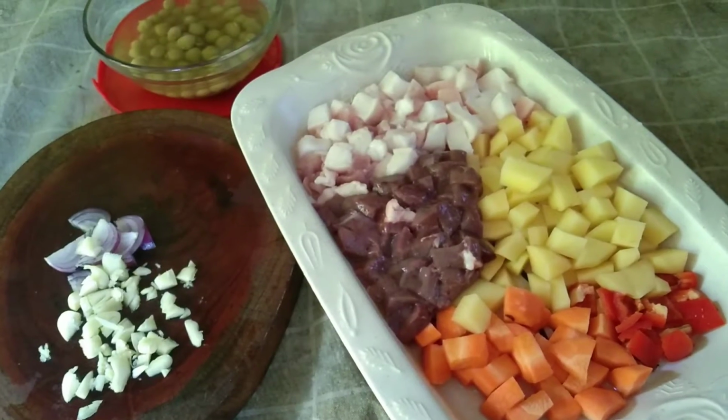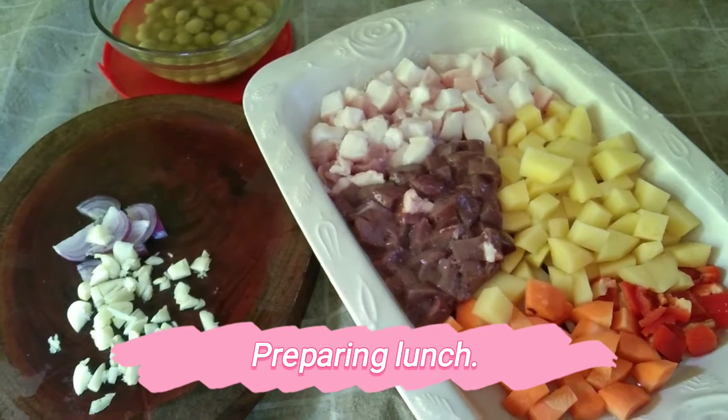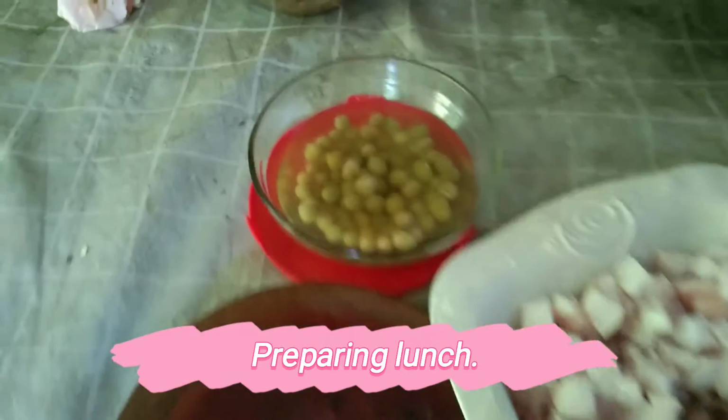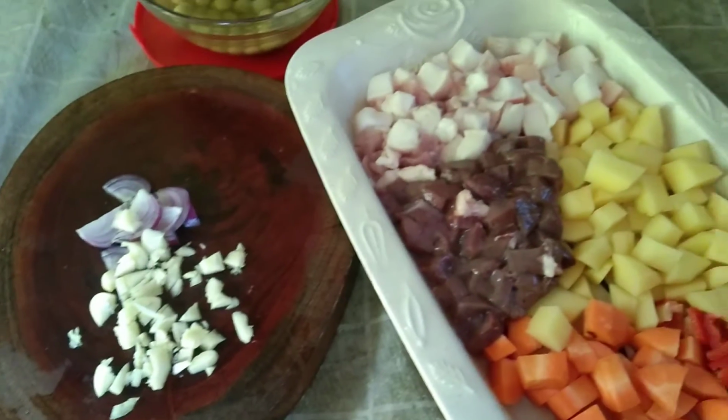Guys, so I just got down there at the garden. Naglilisad ko sa tambayan and then right now it's 10:30 in the morning and I need to prepare lunch because Mark is working and he's gonna be here for lunch. So let's prepare our lunch. For our lunch, we have some pork with atay and then some vegetable and then green peas.